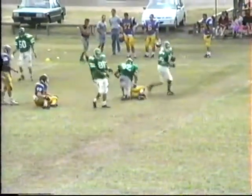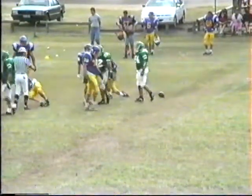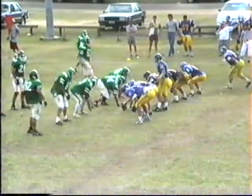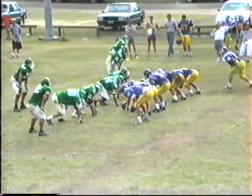Play fake. Oh, he's pressured from behind. Taken down. Number 92. The Centurions were first and 10 on the 23-yard line, a loss of about 15 and 12, so second and 25. Well, can't get to the outside. Number 92 is not going to get in this time.